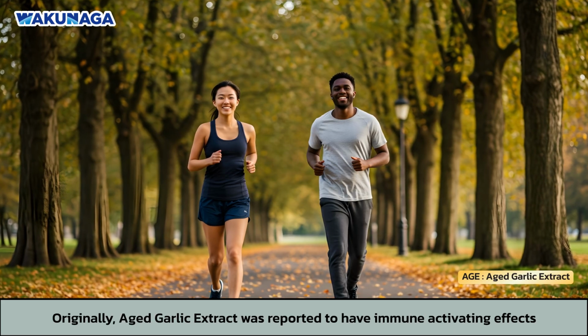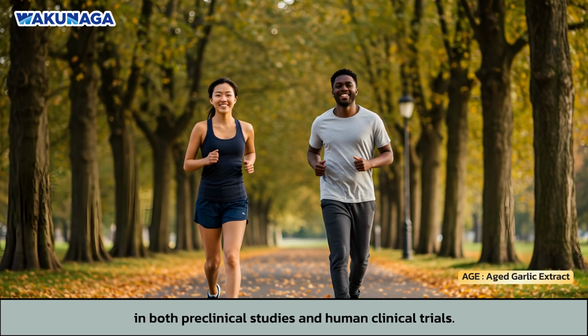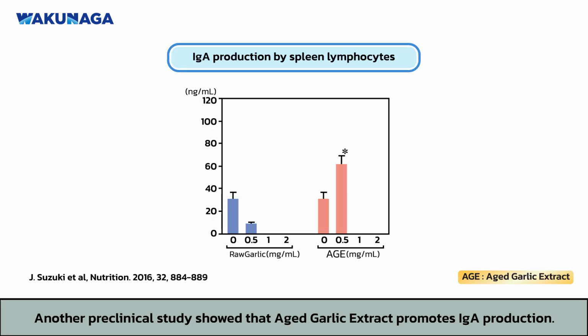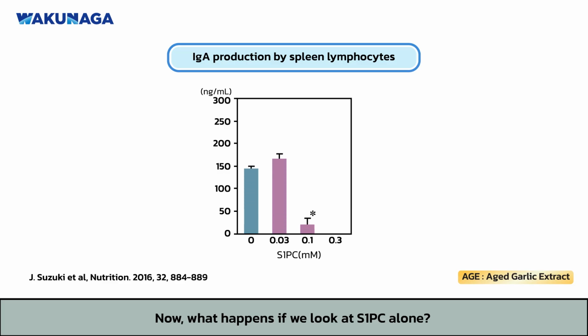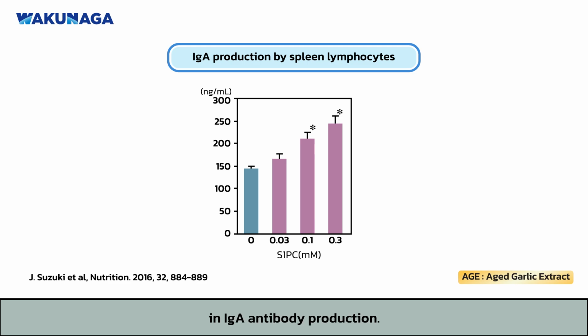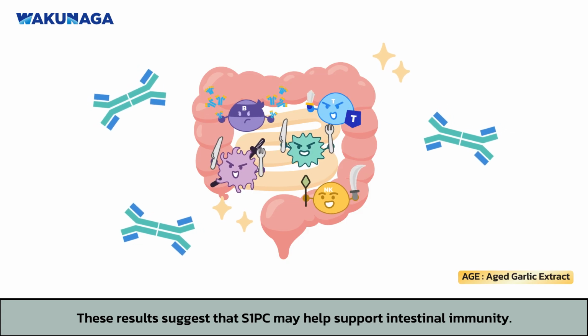Originally, aged garlic extract was reported to have immune-activating effects in both preclinical studies and human clinical trials. Another preclinical study showed that aged garlic extract promotes IgA production. Now, what happens if we look at S1PC alone? Interestingly, preclinical studies of S1PC also demonstrated an increase in IgA antibody production. These results suggest that S1PC may help support intestinal immunity.